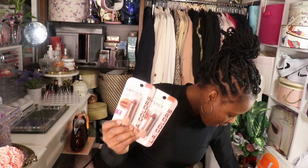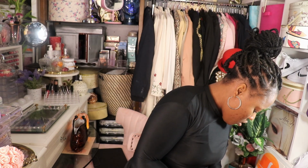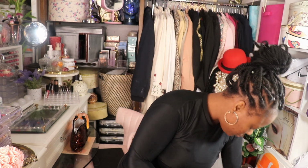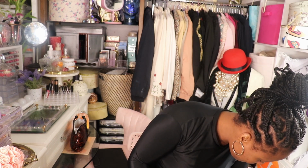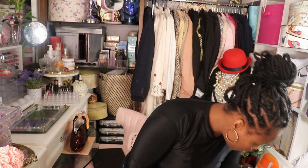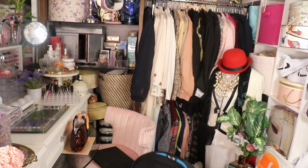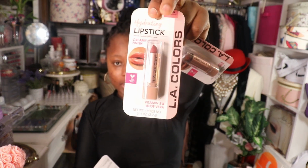Then it's lipstick time. Lipsticks. Let me collect all of them real quick. So I got these right here. LA Color be at the dollar store, okay? The Dollar Tree, sorry.